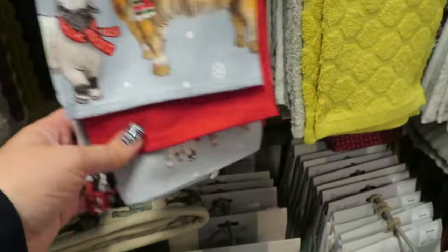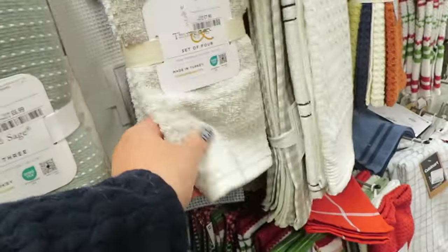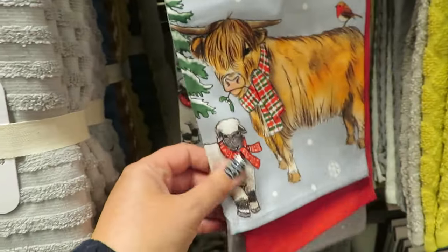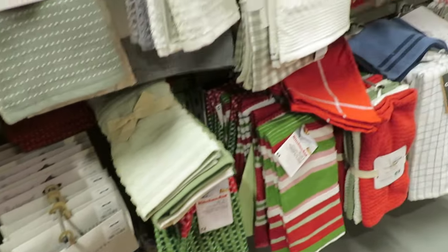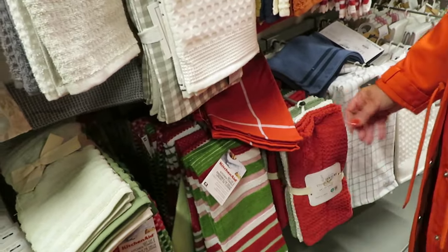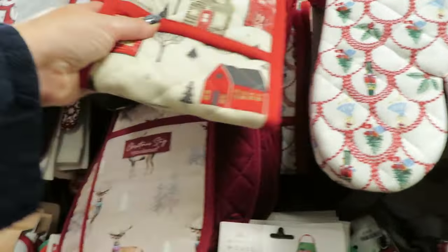I don't like tea towels like this that are thin. I like this sort of fabric tea towel, do you? Tea towel, yeah. Because I find that doesn't wash up. No. Well, do they? They haven't got many Christmas tea towels, have they? That's just sort of colours. Yeah, they might have more downstairs. Yeah. But I might go for these oven gloves, I think. You're going to go for the oven gloves? Because I like those. What ones are they behind? No, I like these ones.